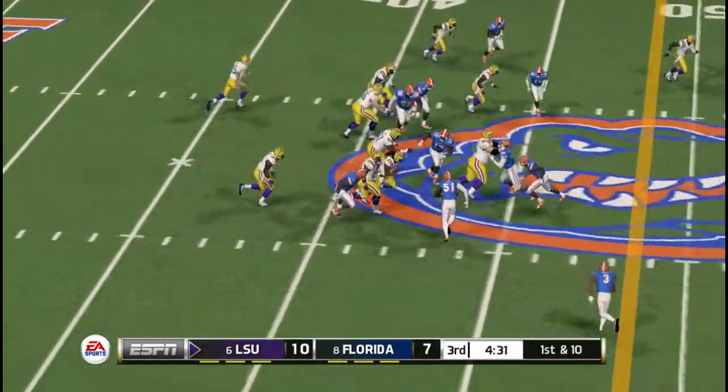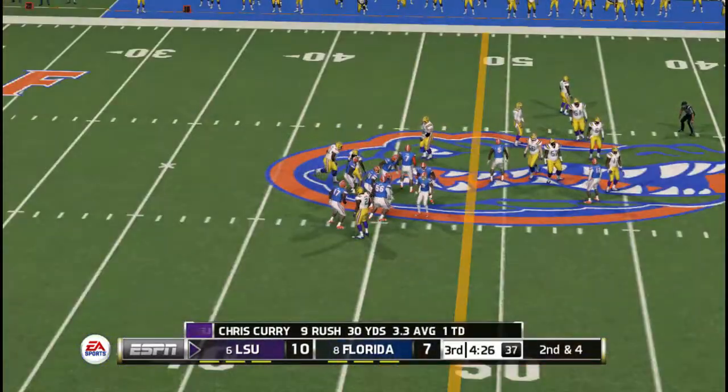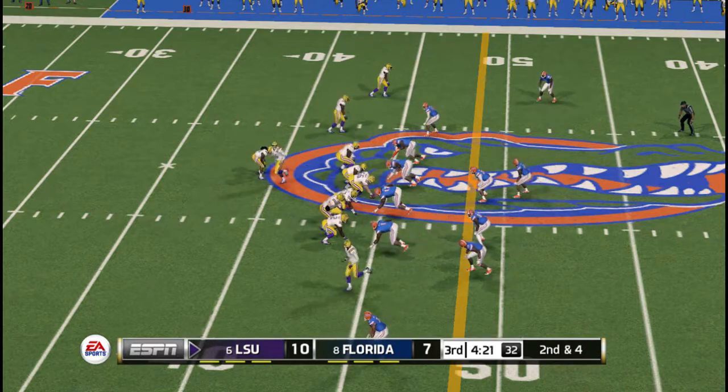First down from the 30-yard line, so Brown did get to the first down. Nice run up the middle. Curry gets 6 yards on the play. They hand it off to Derrick Henry. And Henry right through the middle gets a couple of yards.